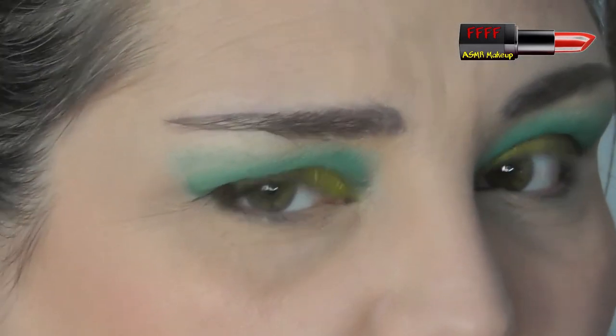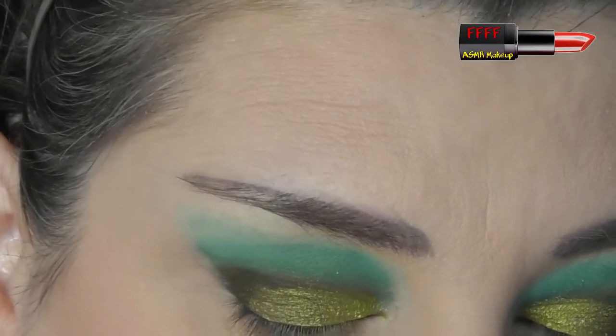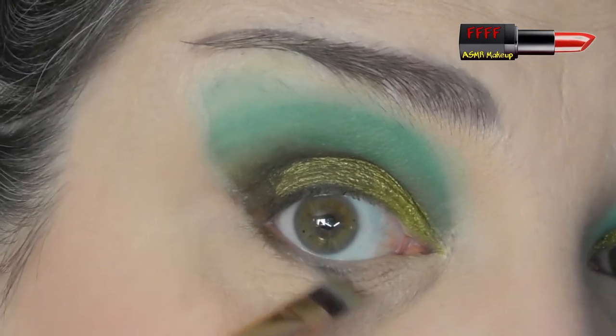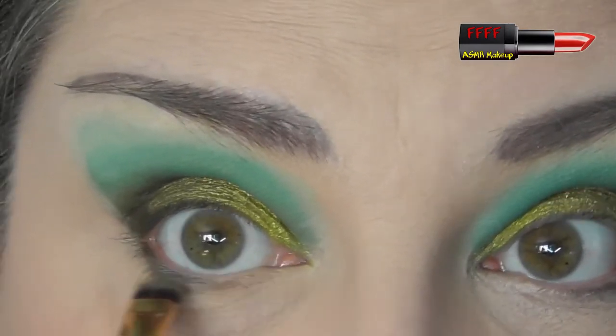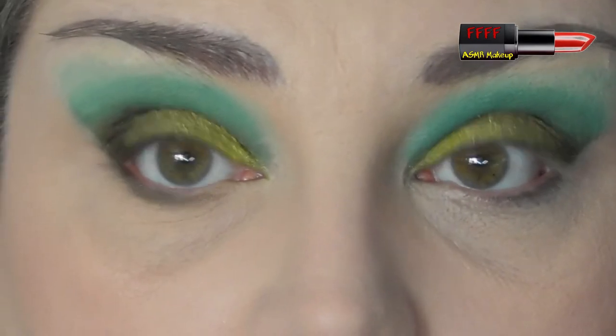I'm back. Hello. Right, time to finish off the eye look. Right, let me see now. I'm going to grab this flat top brush and I'm going to go into Charmed to continue that deeper colour, because I really like that one. And then I can link it up with the edge there, like so. And just run it along under my lashes. Yeah, I like that.